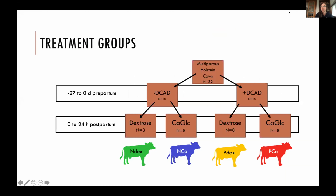So what we did in order to answer this question was we took 32 multiparous Holstein cows and randomly assigned them to be fed either a negative or positive DCAD diet 27 days prior to parturition. Then, immediately after parturition for 24 hours, we did a continuous infusion of either calcium gluconate in order to maintain normal calcemia, or a 10% dextrose infusion, which was the metabolizable equivalency of the gluconic acid found in the calcium gluconate. This resulted in 4 treatments with an N equals 8 per treatment.